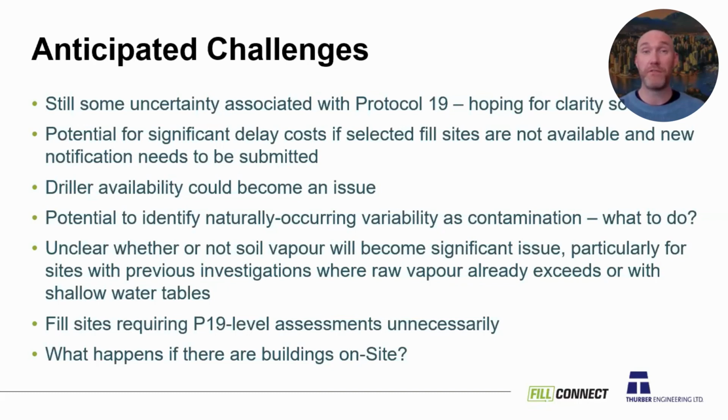What do we do if we identify naturally occurring variability? Just, arsenic of 10. What happens if we have 12? It happens all the time right now. And in a lot of cases, we use statistical arguments to say that's all this is. It's just natural variability in the ground. And usually that's successful. What is missing from this protocol is any kind of language saying that that's an acceptable use to get rid of naturally occurring contamination, or naturally occurring variability, I should say. It's not contamination, it's naturally occurring.